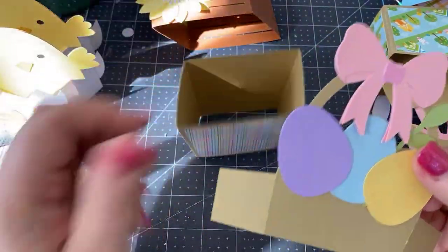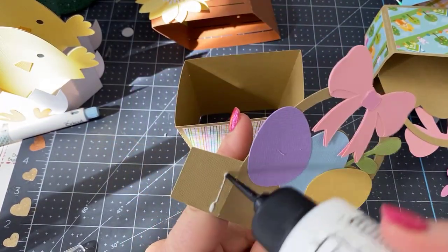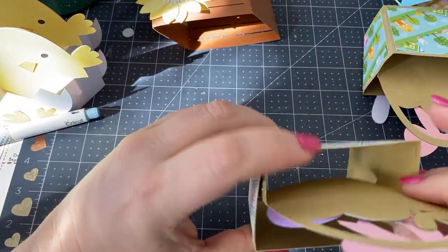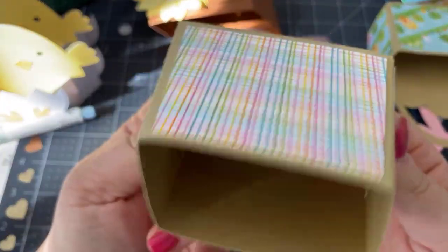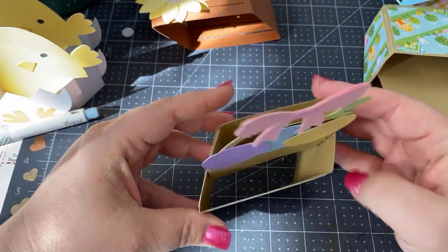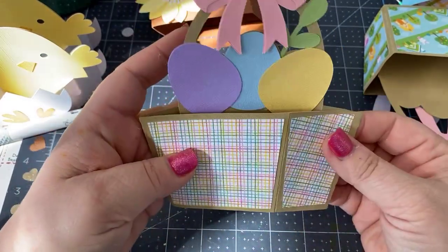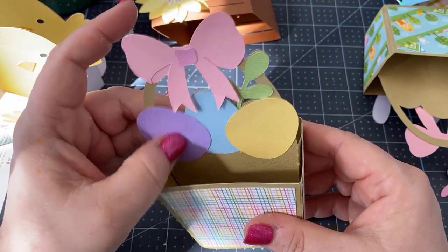Okay, then we can glue these tabs, fold them in, and again, we're going to put them so that they're in the back, touching that back piece like that. Definitely be gentle about it at first because it's still wet glue, but fold it so that you know it's going to fold flat and be put in your envelope.